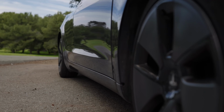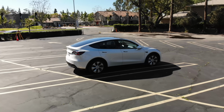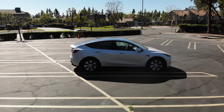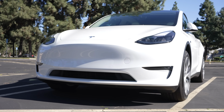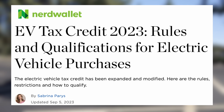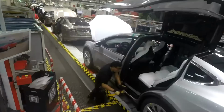For the Model 3, they say reductions to tax credits likely after December 31st. For the Model Y, they do not have such a warning. This is likely referring to the battery requirement and the fact that the standard range Model 3 uses a battery pack by CATL in China. It currently qualifies, but these battery requirements get stricter each year. This is leading to some speculation as to what Tesla may be planning here.